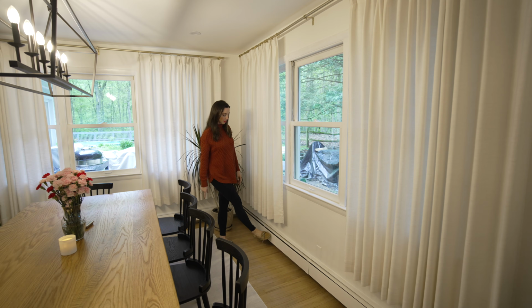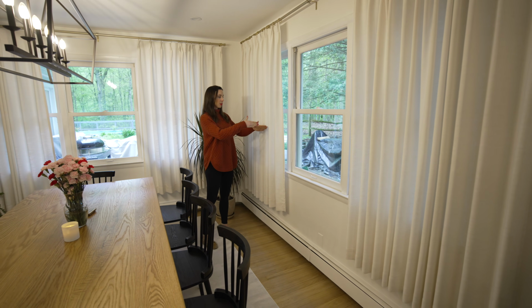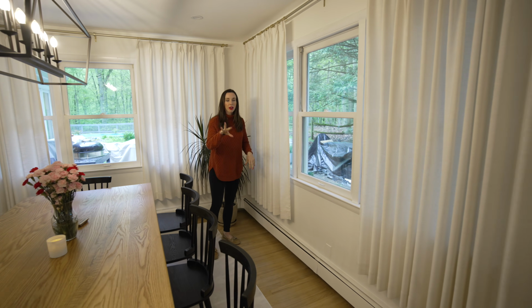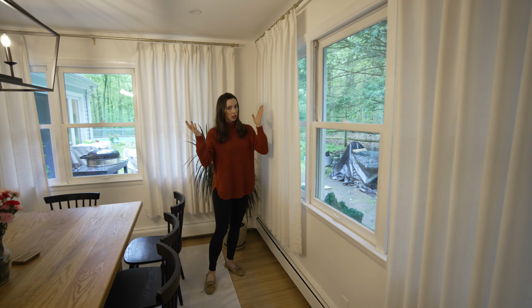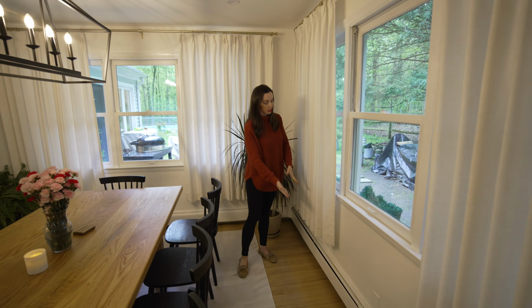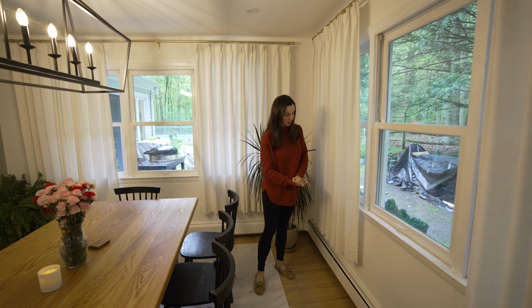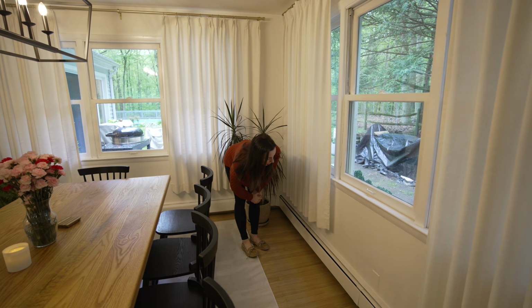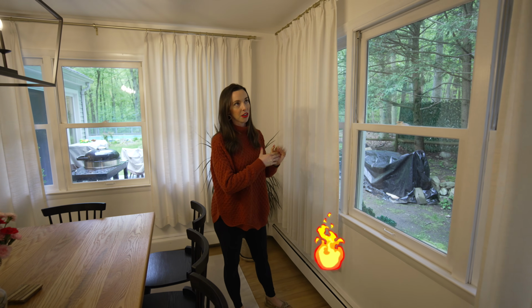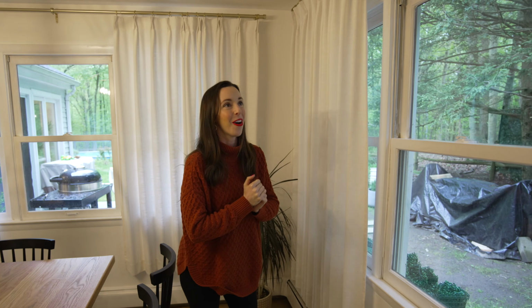Because we have these hideous radiators, drapes, normally you want them to go to the floor. If you don't have radiators, get your drapes to go to the floor because then it will look so much nicer and more luxurious, but we can't do that because of these ugly radiators. So we had to have them made so they were exactly above the radiators, about 6 inches, and that's really what you're looking for because you don't want them to catch on fire. That would be really bad all around.